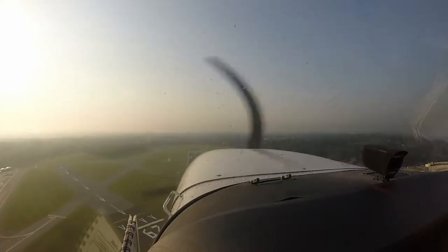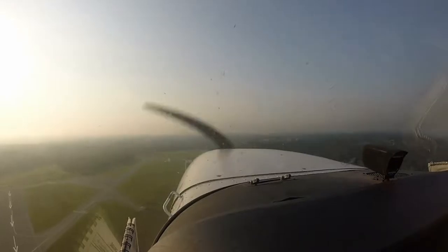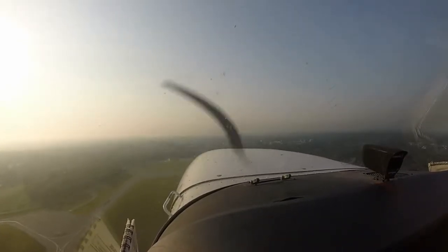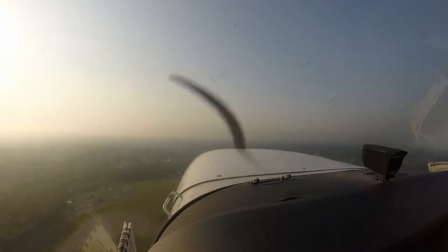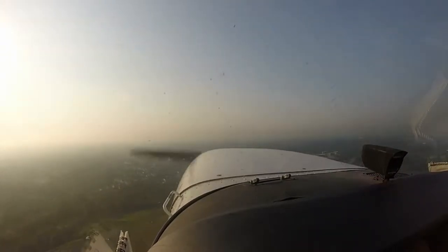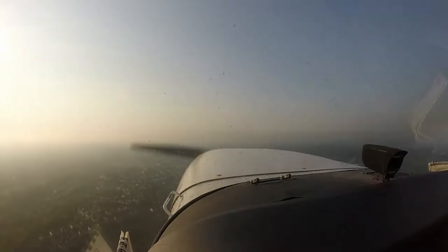Alrighty, flaps up. Oh yeah, look at that, mist. Yeah, a little bit. Alright, rudder. Holding runway heading. Alright, good. Current Westchester altimeter 3003. Go this way. Just give me a 290 heading. 290 heading.